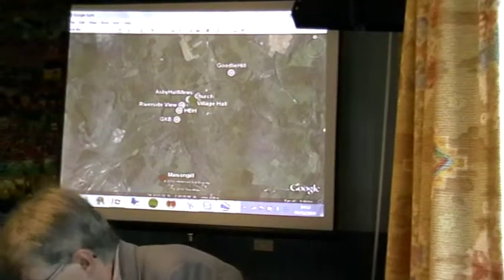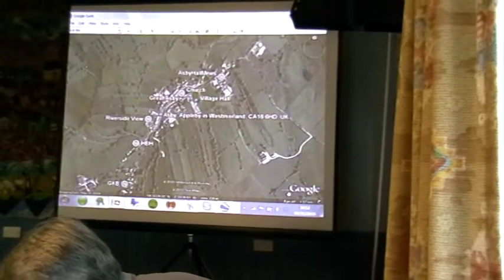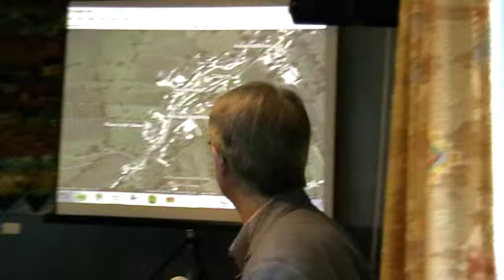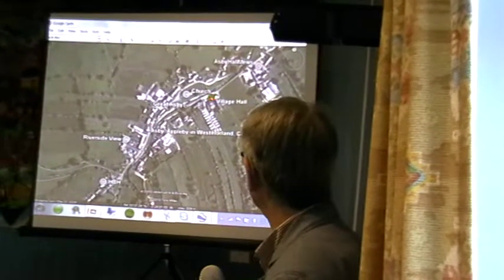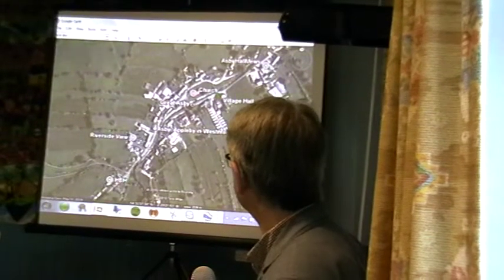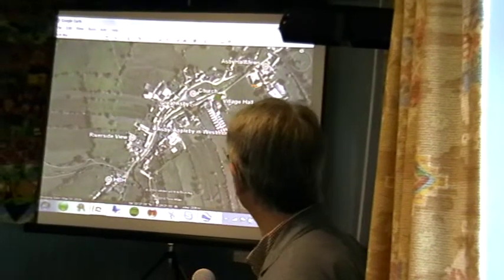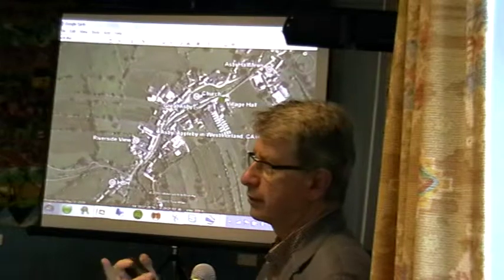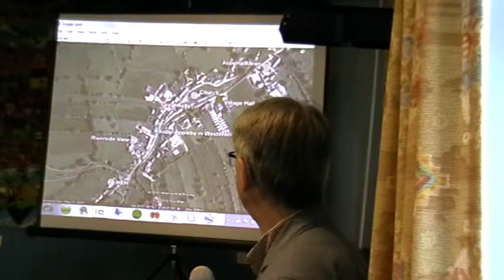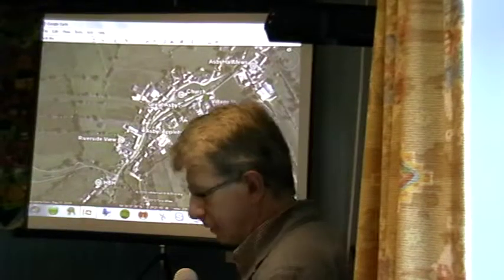Now, if I zoom in a bit, you get a slightly better picture of the centre of the village. And the village hall is where the primary mesh box is located. It connects exclusively to the church, and then the church and all the other nodes all connect up to each other and perform this routing process that the software is designed to deliver. So that's how it is at the moment.